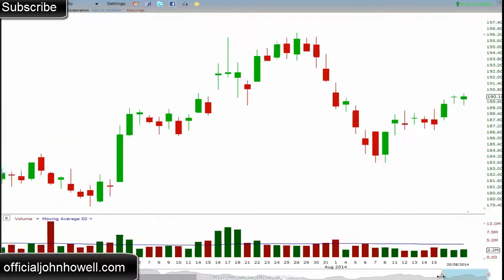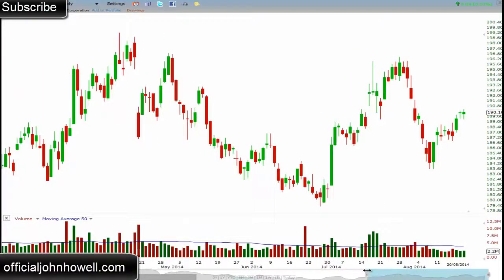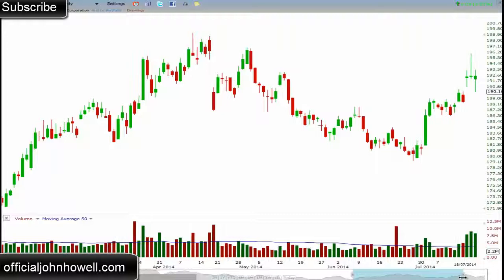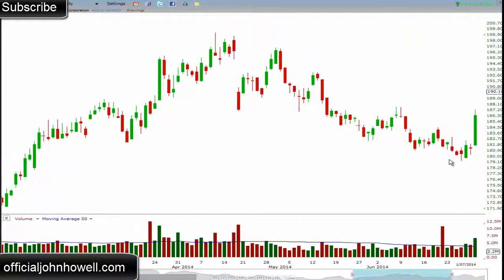Okay, IBM. Personally, IBM is actually looking quite weak, and that's something to keep an eye out for. So that's it, guys. As you can see, it's actually quite a good setup. As you can see here as well.